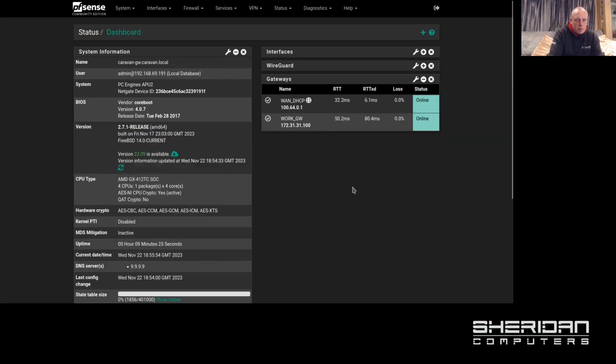So we're on 2.7.1. It's showing 2.3.09 is available because this used to have the plus version on it, but I reinstalled it with CE. Not sure why it's showing 2.3.09 is available. Anyway, let's go back into VPN and OpenVPN.